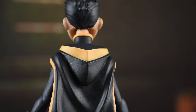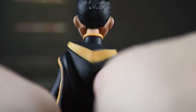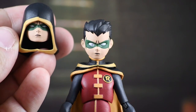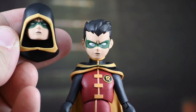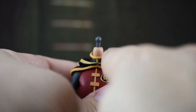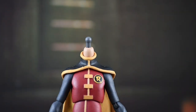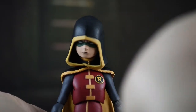Now you do get two head sculpts for Robin, but before I change that, I just wanted to show that there is a little extra piece here, so it looks like he's pulled the hood down. So besides this head sculpt, you're also going to get the hood up head sculpt. And it's not the exact same sculpt. It's got a little bit different line work in the forehead, which is pretty cool. So to do this, you just want to pop this head off. And it's a pretty small head, and it is a small peg. And you also want to remove this hood, since he has the hood up. And then you just want to connect this into here, and it snaps in pretty good.